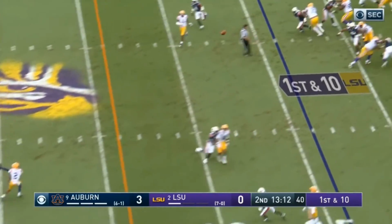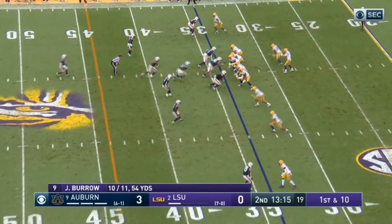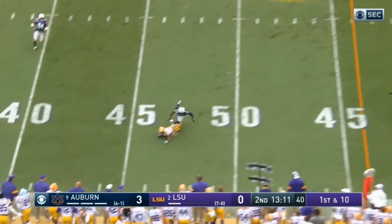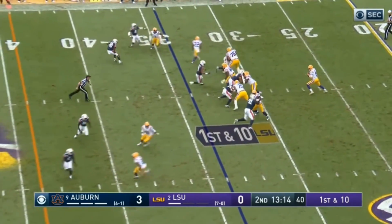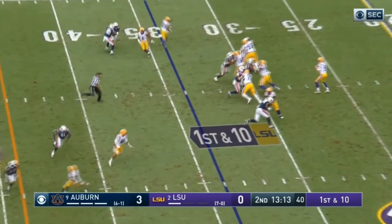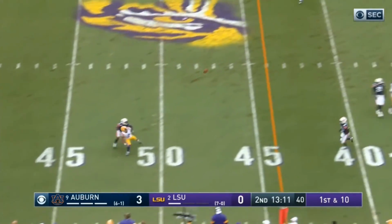Again, the receiver kind of fell down, didn't run a great route, but that was where you want that ball to be. The receiver didn't fully get the job done. But I thought that was a really good play from Burrow again because he recognized the play, read the situation, and made the correct decision, and made a really good throw on top of it, which is really all you can ask for.